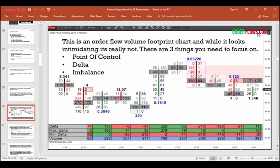But this is an order flow volume footprint chart, and it looks a lot more intimidating than it really is. This is on the NinjaTrader 8 platform, and there's a lot of information, but there are really three building blocks, as I like to call them: the point of control, the delta, and the imbalance. The point of control in a bar is the point in the bar with the most volume, and it's usually highlighted with a gray rectangle around it. The delta runs along the bottom, and it tells you the difference between net aggressive buyers and net aggressive sellers in the bar. And imbalance.